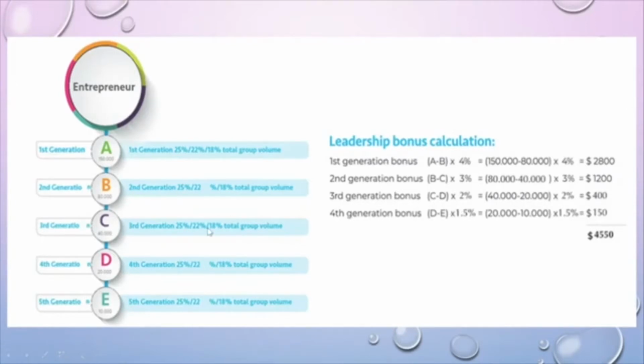The third generational bonus, you've done the same thing. You take your third generation, your 18s, your 22s, and your 25s, minus your fourth generation, 18s, 22s, and 25s. And you're timesing that by 2%. These percentages that I'm showing you are on the chart, and I'm going to show that to you next, but I just want you to understand where it's coming from. Okay, and that's $400 there. And then the fourth generation, you're taking your fourth, 18s, the 22s, and the 25s, and you're subtracting it from your fifth generation. And that's where you're getting your fourth generational bonus. So it's D minus E, fourth minus fifth, times 1.5%.